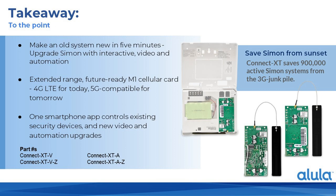Just to sum it all up, Connect XT is a cellular communicator for the 4 versions of Simon XT that are out there, the XT itself, the XTI, the XTI5, and then the XTI5i, which I think wasn't out there much. But those 4 big versions of Simon XT went out into the marketplace, and a lot of installations out there, a lot of opportunity out there for you dealers.